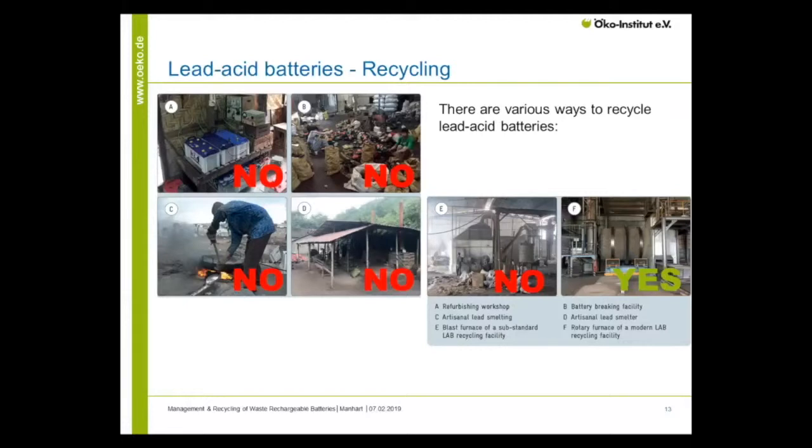B is a company that focuses only on battery breaking. So they accept batteries, they break them, take out the lead, separate the lead from the plastics, and sell the lead and the plastics to recycling markets. It's very often done manually only, and manual battery breaking is something that should be discouraged. It's almost impossible to do manual battery breaking without endangering your workers.